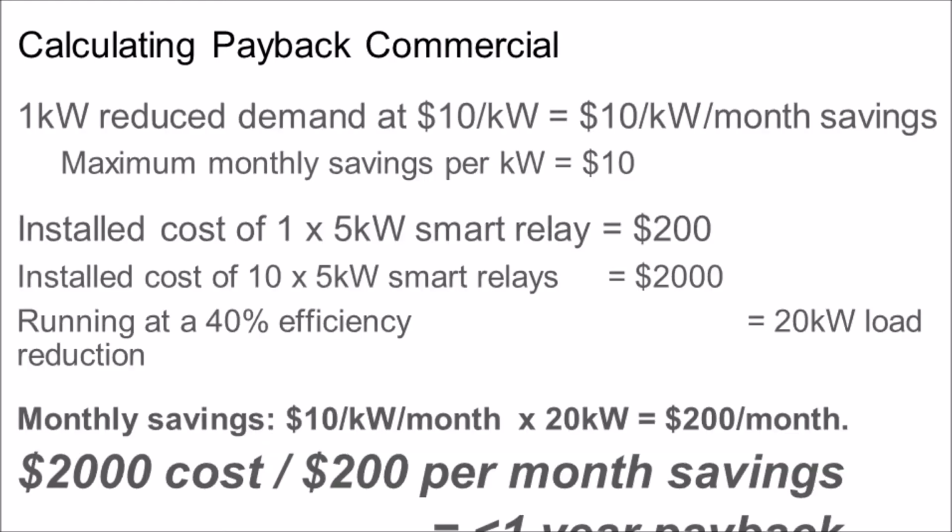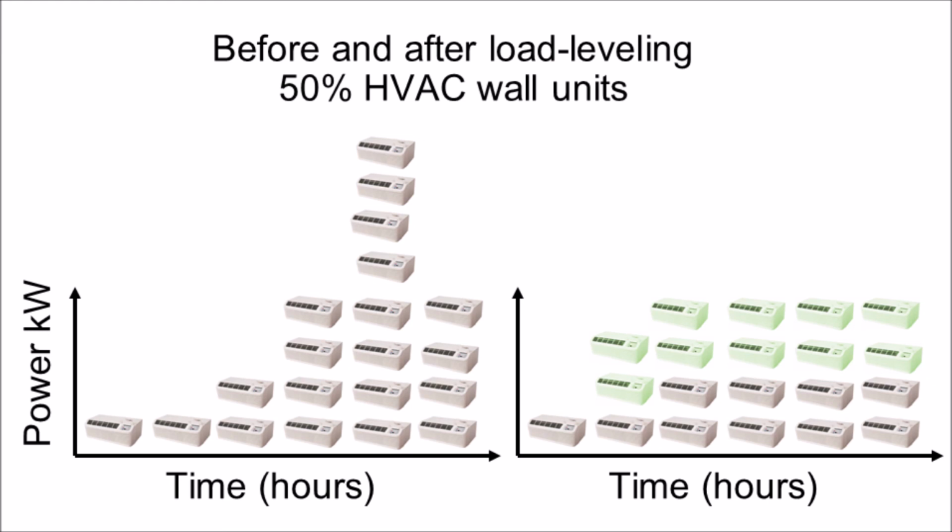On a commercial electric bill, the savings become even greater. A small commercial facility might be incurring a $10 per kilowatt demand charge on all power above 50 kW. Imagine a hotel owner has a series of 10 240-volt wall air conditioning units. Let's imagine that these are 5 kilowatt units each, most of which are running at full capacity during times of peak demand.